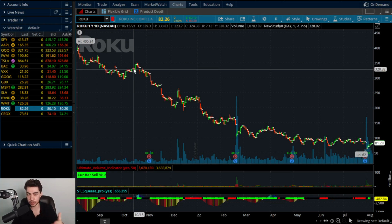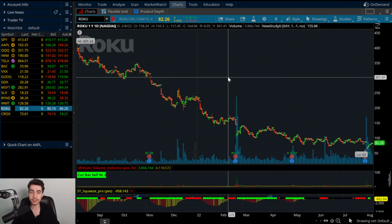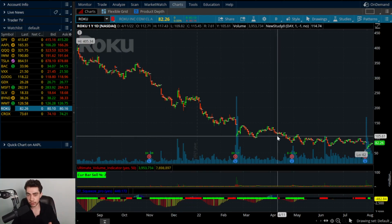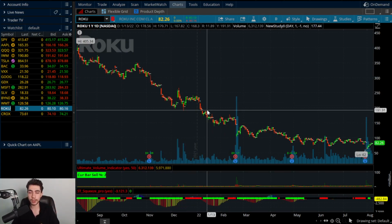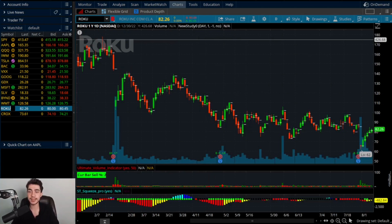This is what you would want your charts to look like in terms of using this strategy on the put side, right? You'd want a long-term bearish trend. You'd want a mid-term bearish trend. You want a short-term bearish trend. What really matters is that short and mid-term price action, right?